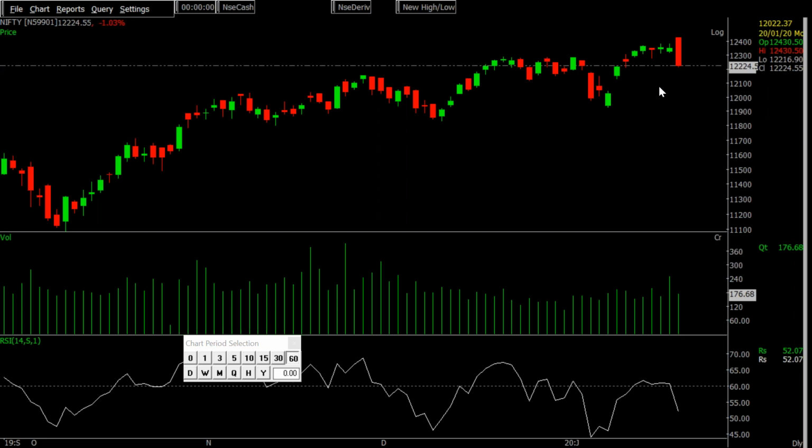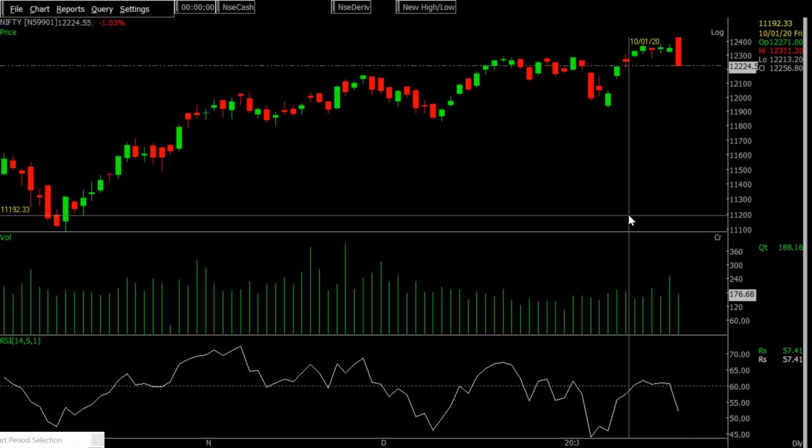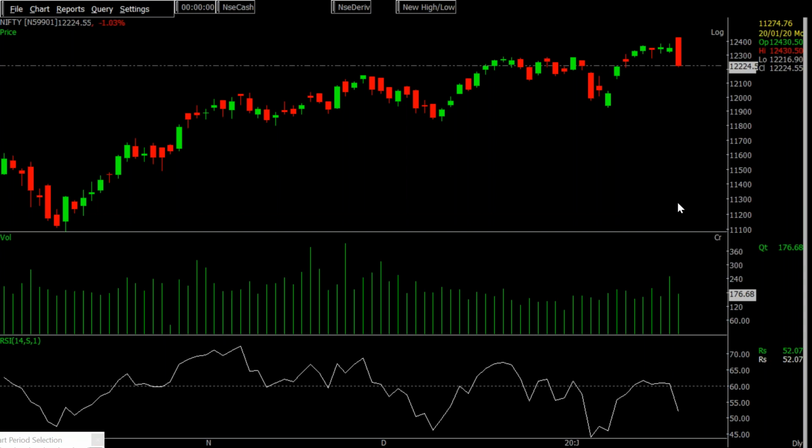So let's begin with the chart of Nifty, and side by side I will also be looking at what is going on around the world, what happened last night around the US markets and world markets, and how the SGX is indicating to us right now. We'll have a step-by-step procedure to go about this. Okay, so let's look at the chart of Nifty.